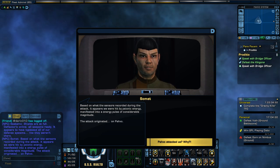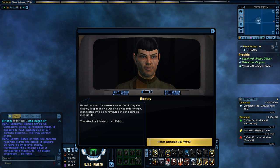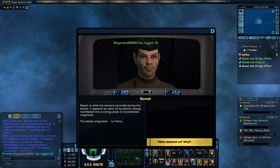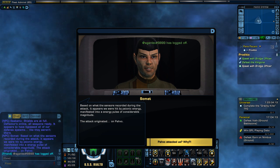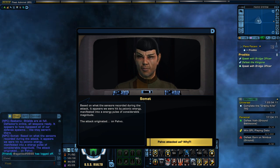Based on what the sensors recorded during the attack, it appears we were hit by psionic energy, manifested into an energy pulse of considerable magnitude. The attack originated on Pahvo.